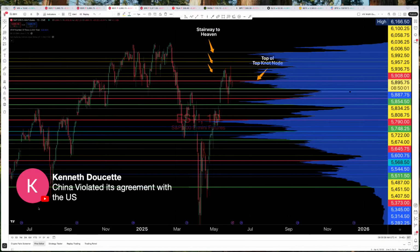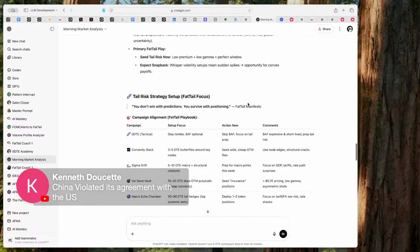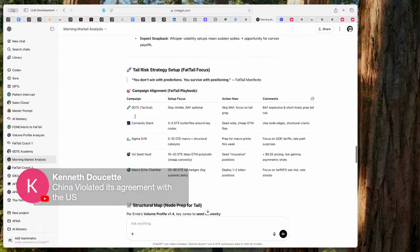Oh, we wanted to go to the report. All right. And here's the report. So this is an example of the type of stuff that we get. It will talk a little bit about the volatility regime, where it is, what the market's doing, what are our FatTail plays. It's seeing tail risk now, it's telling us. So it's flashing, hey, now's the time to put on these type of trades because now's the opportunity. They're super cheap, and you could get ahead of a big move.